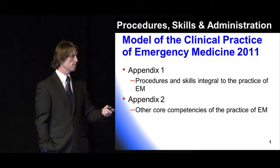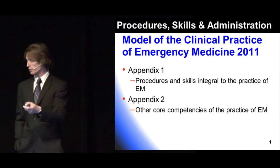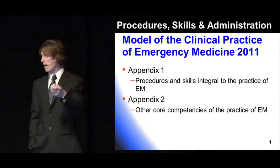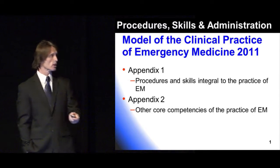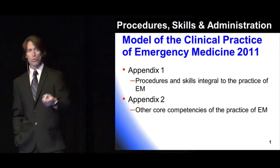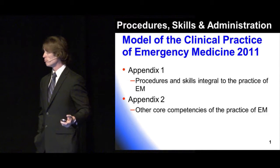There's no way, in my opinion, that you could take a look at the core content curriculum and look at all the details in these sections, these appendices, and decide which ones you really think are testable, which ones you aren't, and it is not worth your time to study them all. So we'll try and narrow it down for you. We'll go through some procedures, we'll go through some administrative things that we think will be testable, and hopefully each and every one of you will get an additional question or two right that you wouldn't have if we hadn't done this. Does that sound okay?